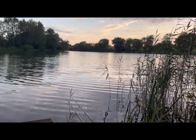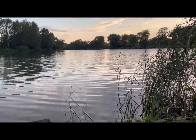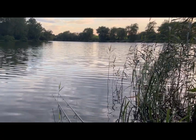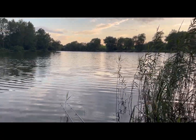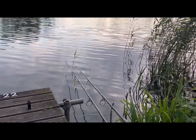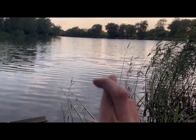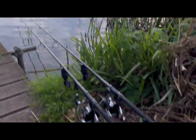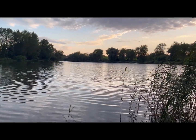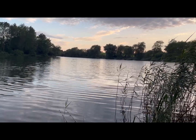But yeah, fingers crossed. I think it's now around about 7:30, might be 8 o'clock. But yeah, the light is slowly starting to fade. So the rods are out, and the fingers are crossed. Got my little mascot down there helping as well, so hopefully, fingers crossed, we can nick ourselves a fish.